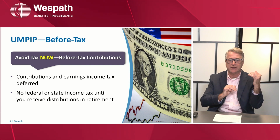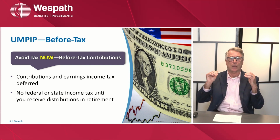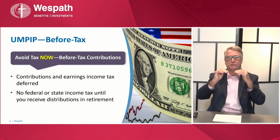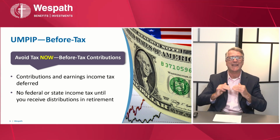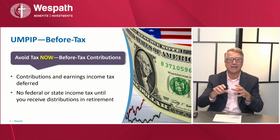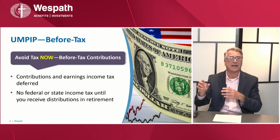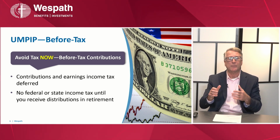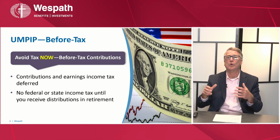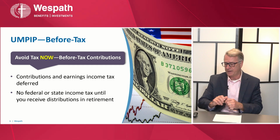Now there's a difference between lay employees and clergy employees, and we'll get to that on a future slide. But you have your contribution reduced, and the taxes come through, and the net amount goes to your paycheck. The contribution has not been taxed yet, it's tax deferred. The earnings on that account are tax deferred, and so in retirement, or if you take an in-service distribution or a hardship distribution, that will be taxable as ordinary income to you, in its entirety.